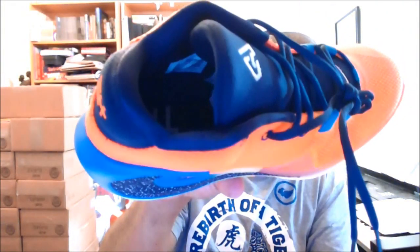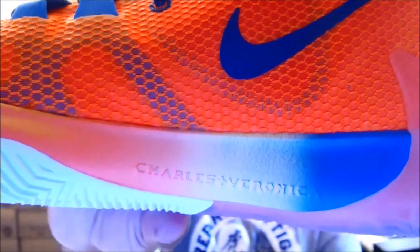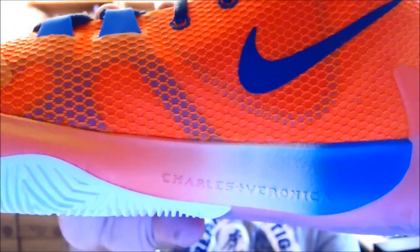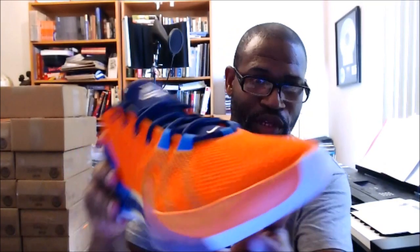The actual size tag over here has the QR code on it, but there are a lot of small details here, and I'm sure they're homages to his mom and his brothers and sisters. Here, right there in the curve on the medial side, Charles and Veronica. I'm trying to go as slowly as possible so I don't miss anything at the toe.